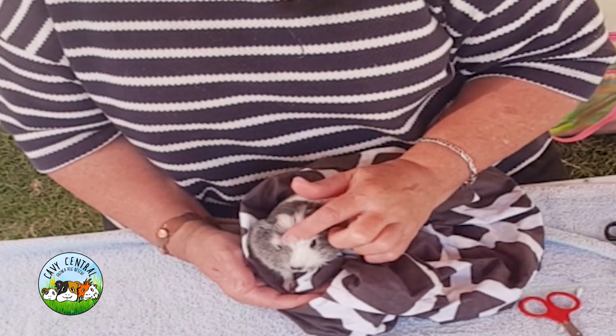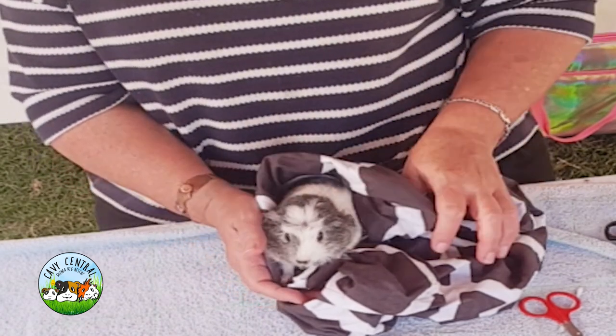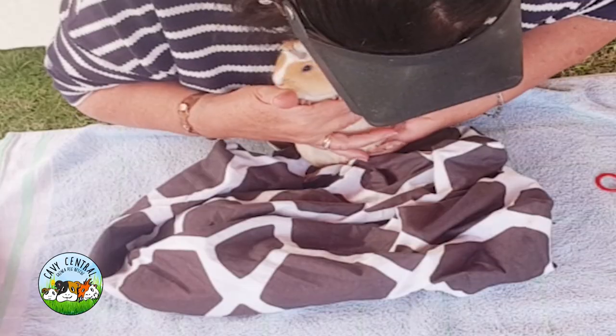Who's number two? Number two will be Butters. Okay, let's have Butters. And you can go back to the one. Yeah, these little girls. I only came for two of you, but I took four. Aww.